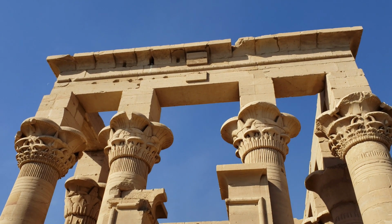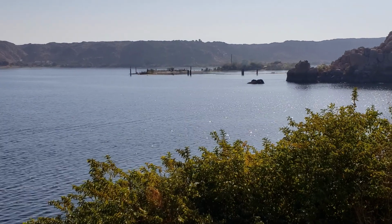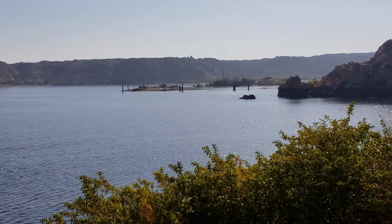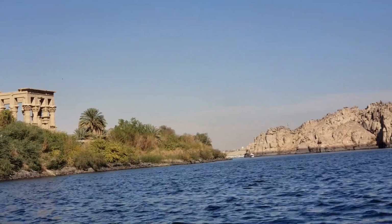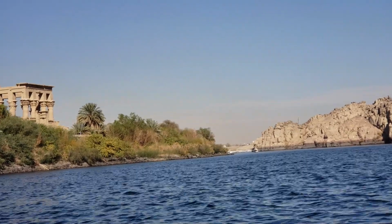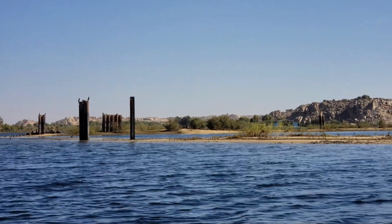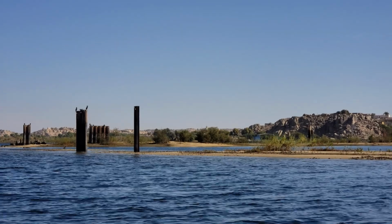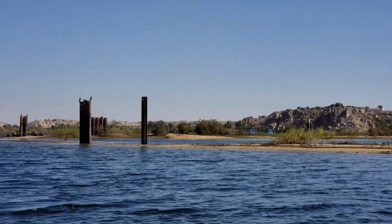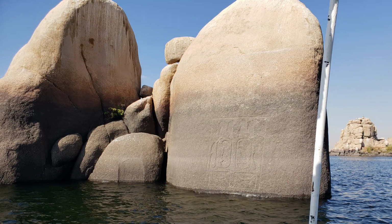The original site of the temple is visible from the island, lying almost due east, and after departing Philae, we decided to explore the area by boat, inspecting the remains of the cofferdam. The water here is roughly 20 feet deep currently. Nearby is a set of very large semi-submerged granite monoliths that bear cartouches and inscriptions.